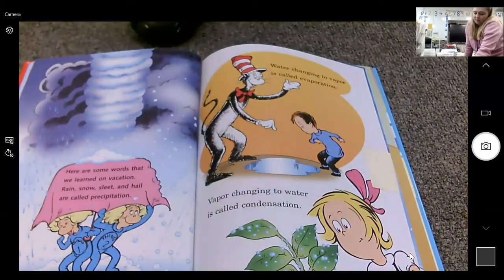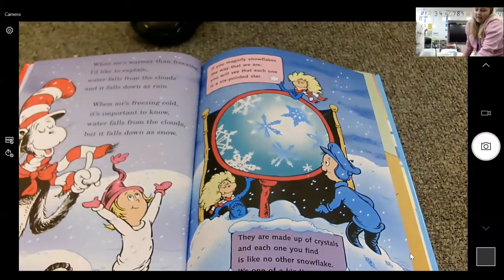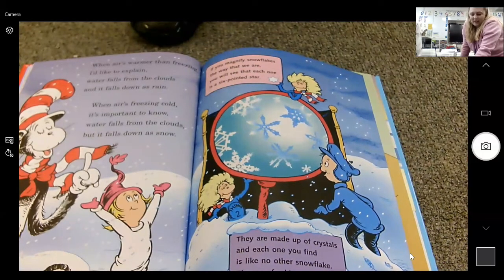Here are some words that we learned on vacation. Rain, snow, sleet, and hail are called precipitation. Water changing to vapor is called evaporation. Vapor changing to water is called condensation. When air's warmer than freezing, I'd like to explain, water falls from the clouds and it falls down as rain. When air's freezing cold, it's important to know water falls down from the clouds, but it falls down as snow.